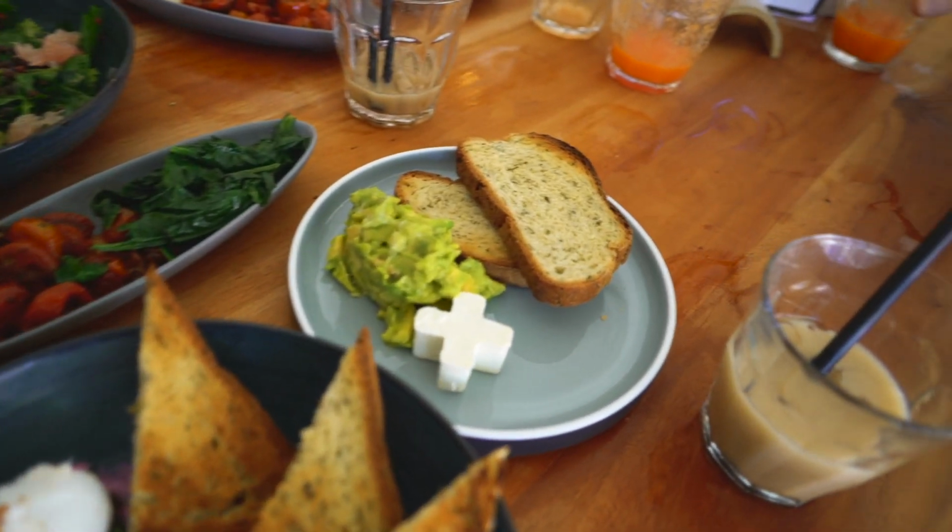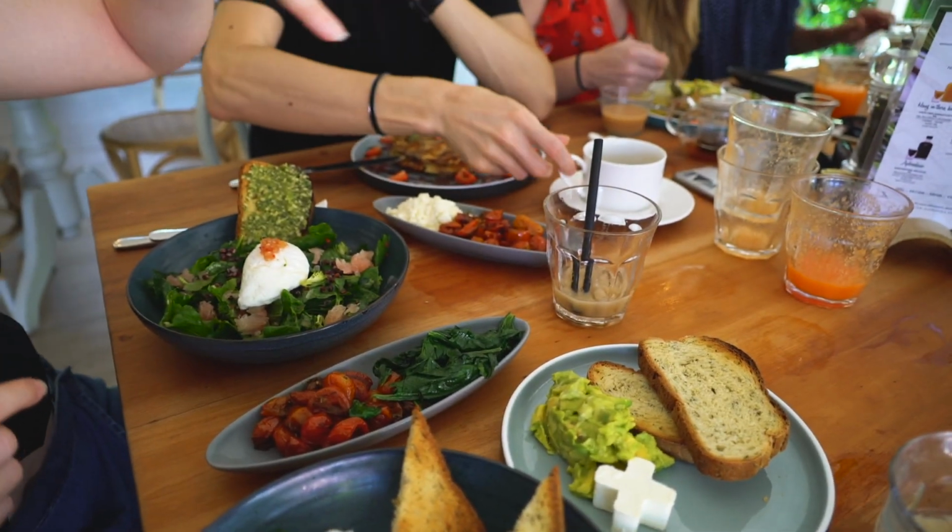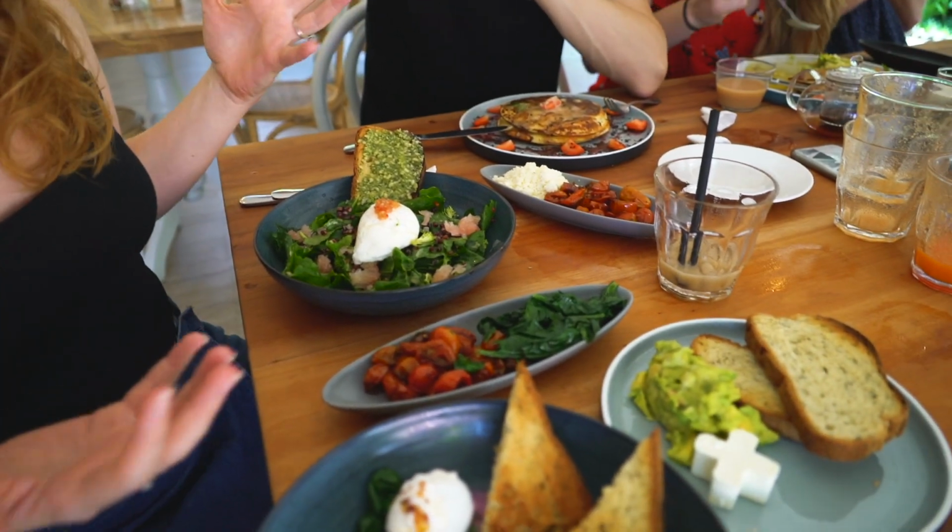And then if you do the Chill House breakfast, you get one of the breakfast items. You get two sides. You get juice. You get coffee or tea. Look at this. It's magnificent.